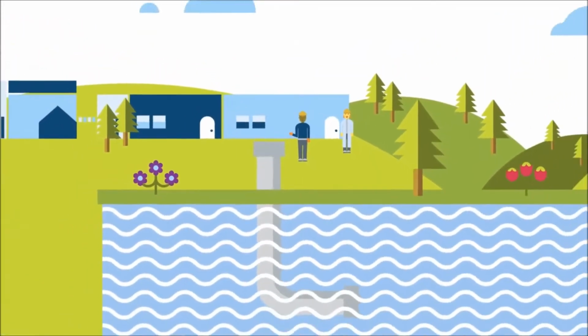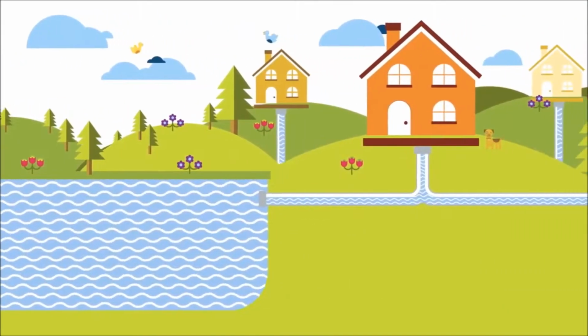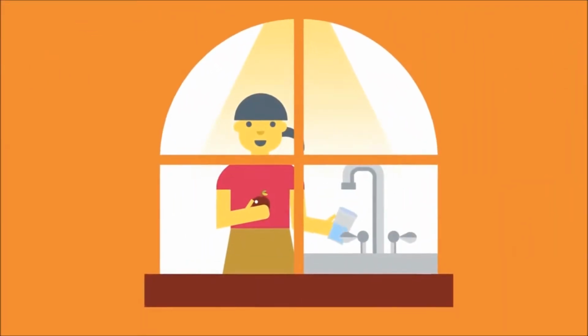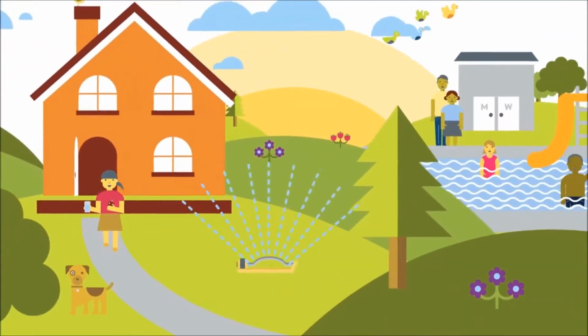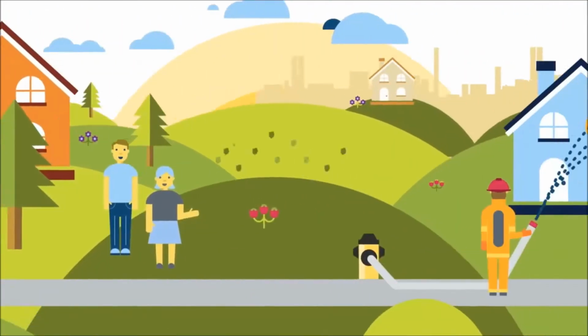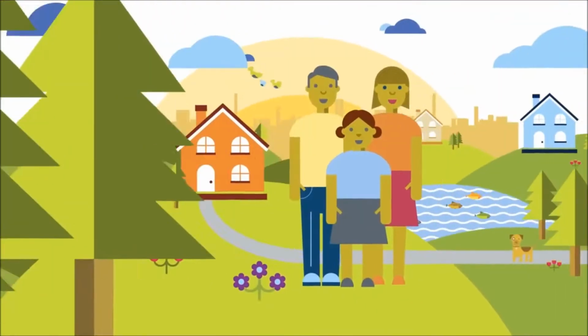After about 7 to 15 hours of treatment, the safe and clean water is stored in reservoirs, where it's ready to travel through thousands of kilometers of underground pipes, so it's there when you turn on your tap, flush your toilet, or take a bath. And the water we treat is used for many things in our communities, not just in your home. It's used to water your garden, to fill your local pools, produce the food you eat, and protect you in case of a fire.